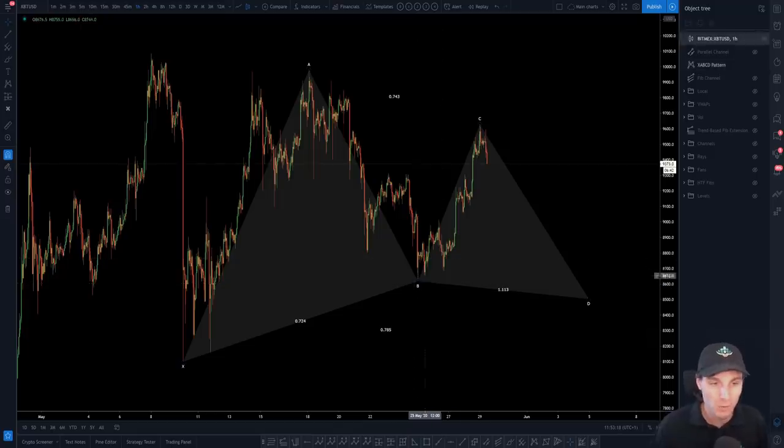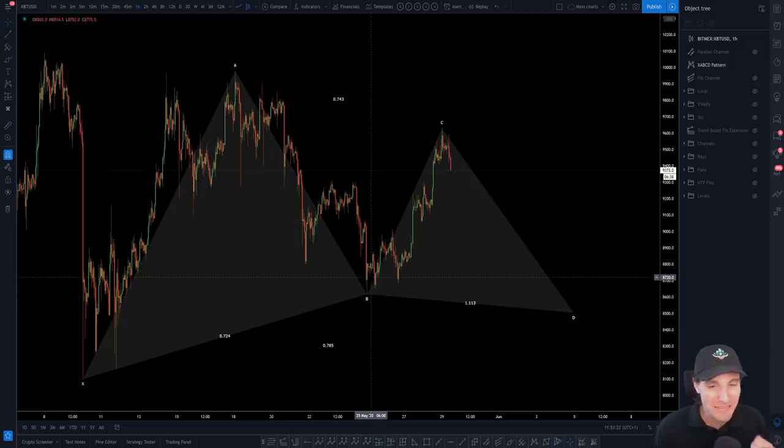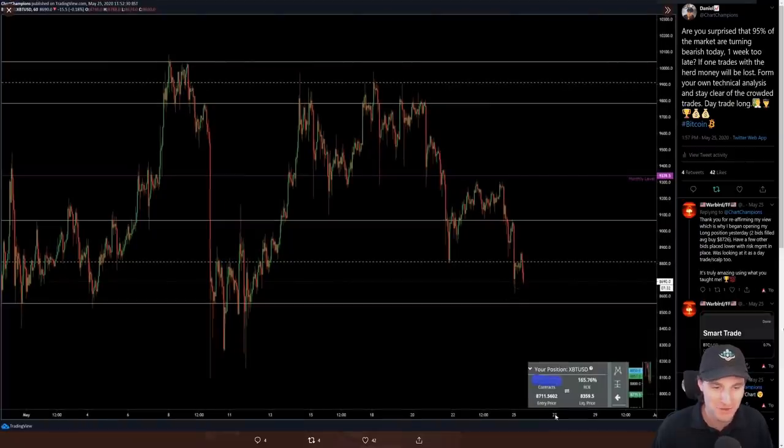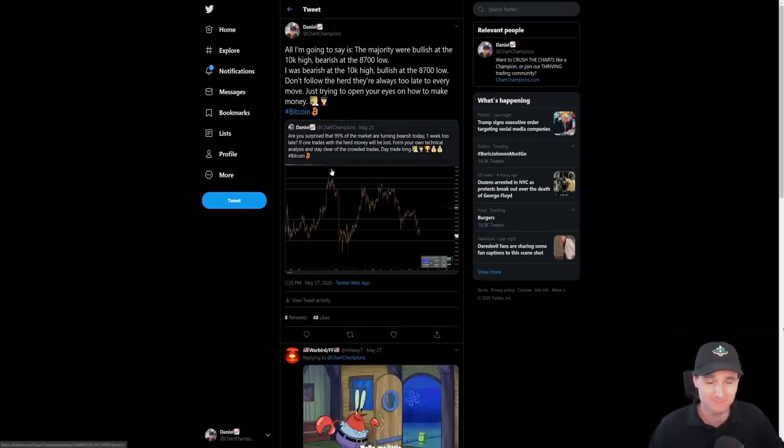And what was I saying while we were at these lows? Look at this, beautiful. While we were at these lows, what was I saying? My exact words, which I even gave publicly for free, were: we're at the lows, everybody's turning bearish one week too late. People are down at the lows, this 8,700 low, and everybody's turning really bearish. Do not follow the herd. The herd are always wrong. Whenever Twitter's starting to turn bearish, look for bullish signs. Simply don't follow the herd. Do not do what the herd's doing. Do your own analysis. The money should come naturally.